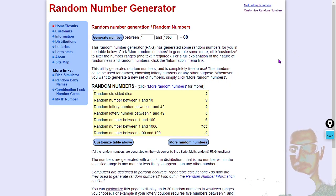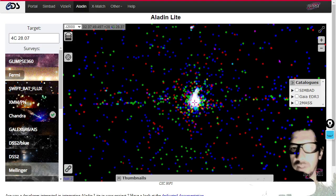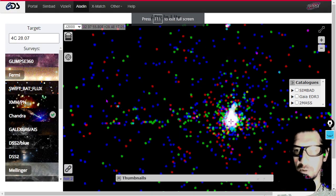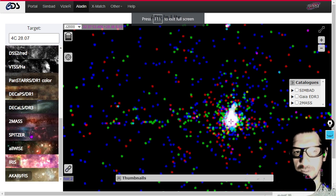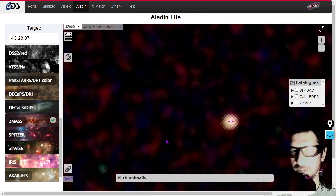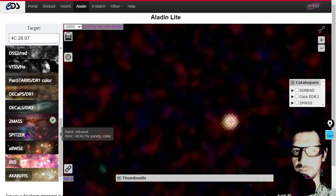Next, today's random number is 88, and it coincides with Quasar 4C 28.07. Let's take a look at it in some wavelengths. Here it is in X-ray from the Chandra X-ray scope. And it looks quite differently in infrared. There it is in infrared light. It looks essentially spherical.